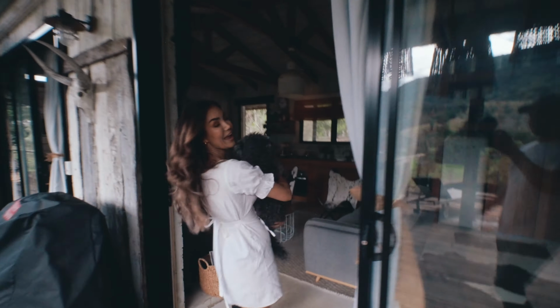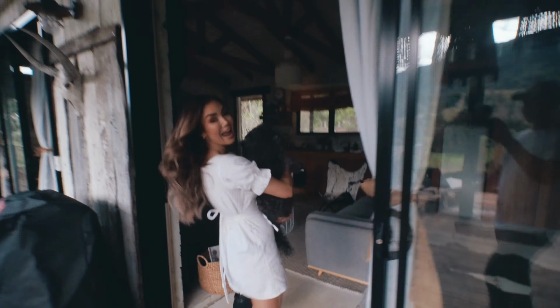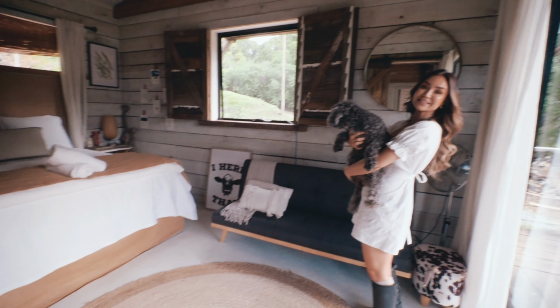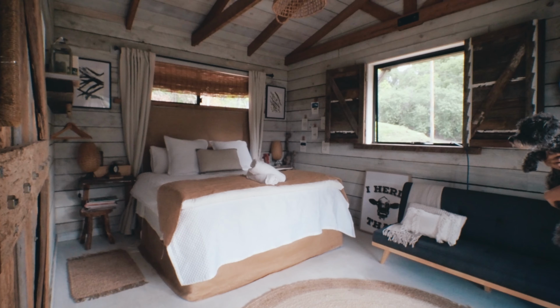So on the other end of the living room, you come through here, and it's just as regal. You just don't have the ensuite. It's actually the same size bedroom. Yeah, of course it is. It's almost identical.